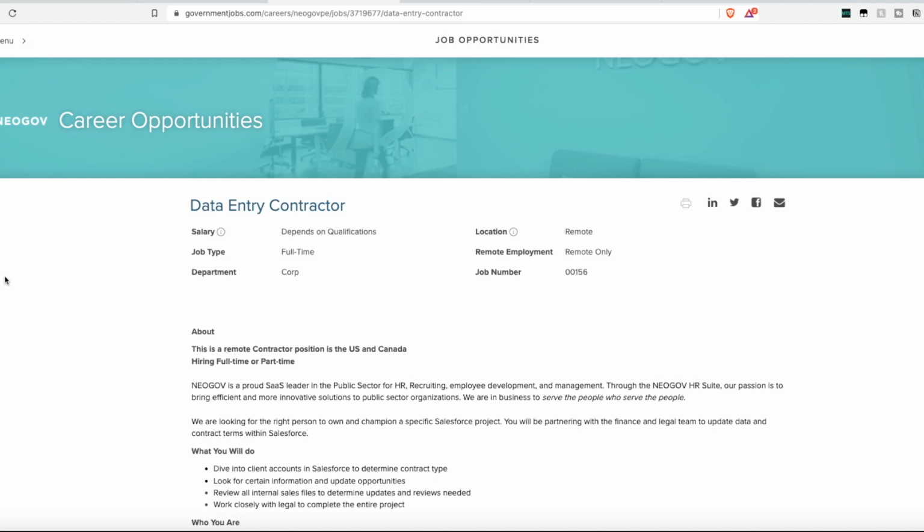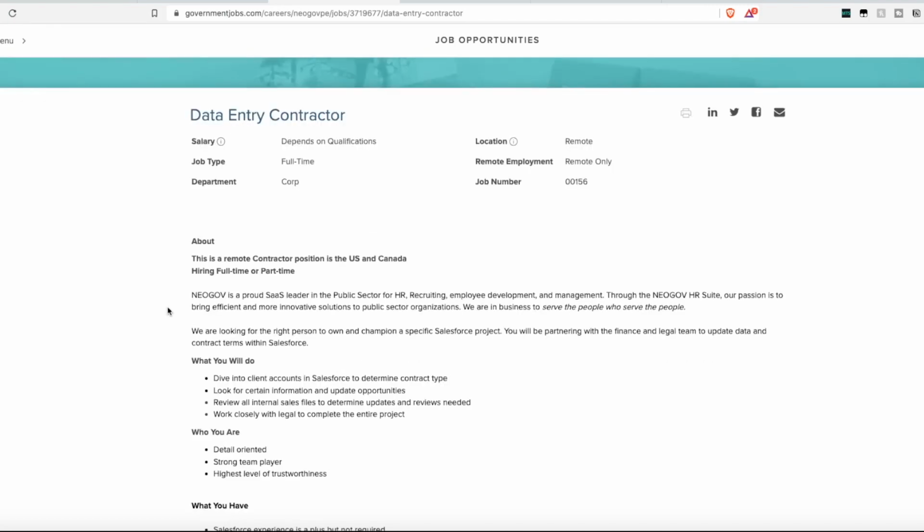Next up, we have the company NeoGov, and they are hiring a data entry contractor. Now, this one is for my United States and Canadian folks. So they're looking for someone to own and champion a specific Salesforce project that they're working on. You'll be partnering with their finance and legal team to update data and contract terms within Salesforce. So you'll dive into client accounts in Salesforce and determine the contract type. You'll look for certain information and update opportunities. You'll review all internal sales files to determine the updates and reviews needed.